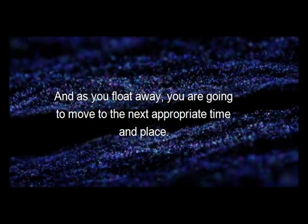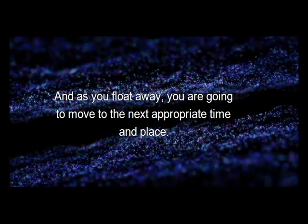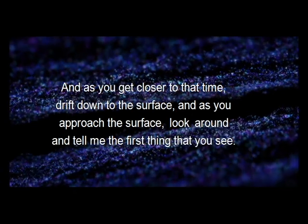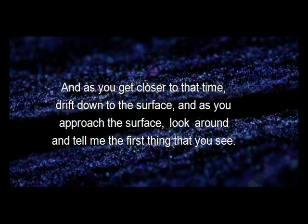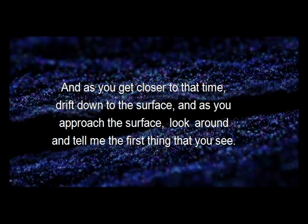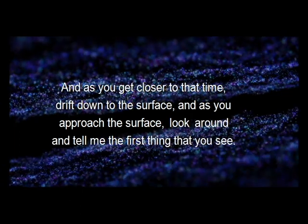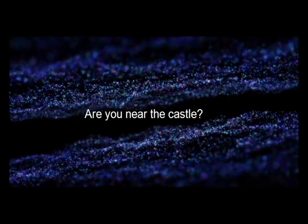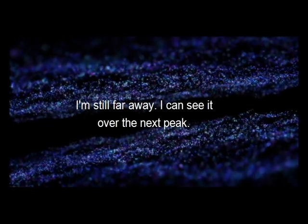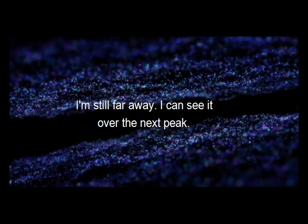And as you float away, you're going to move to the next appropriate time and place. And as you get closer to that time, drift down to the surface. And as you approach the surface, look around and tell me the first thing that you see. There's a castle. Are you near the castle? I'm still far away. I can see it over the next peak.